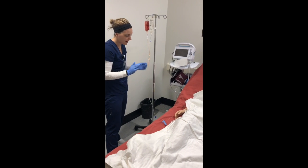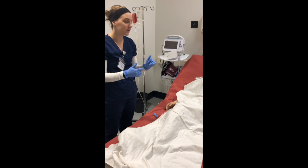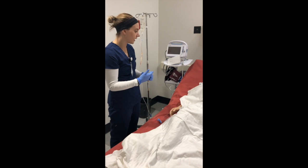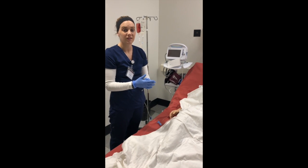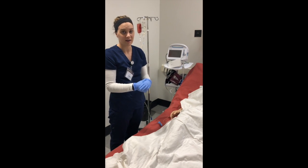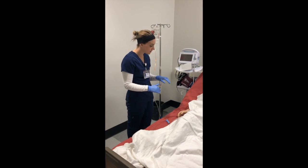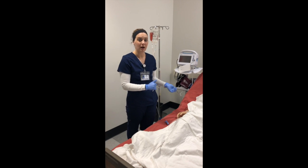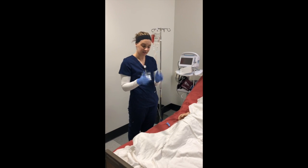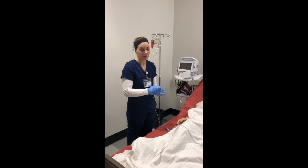I will watch as the blood is transfusing to see any immediate signs of any sort of adverse reaction, looking at the skin around, listening to the patient's lungs, see how they're doing, and then I will take another set of vital signs 15 minutes later, and then in 15 minutes another set of vital signs. Since we don't know how the patient is going to react to the blood transfusion, I am going to start the pump at 60 mils per hour. I will continue to monitor. After that second set of vitals, if there are no signs of any problems, I can bump it up to 120 mils per hour.